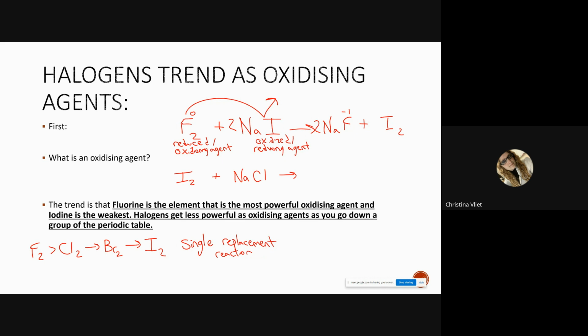Second example. Iodine approaches chlorine. Iodine, lonely, is trying to take chlorine's position. Sodium, does it happen? Is iodine strong enough to steal chlorine's electron? No, it's less electronegative than chlorine. It ain't doing anything. So what would the answer be here?